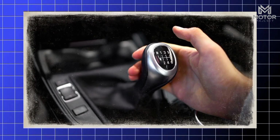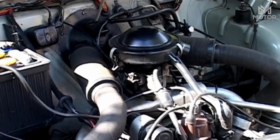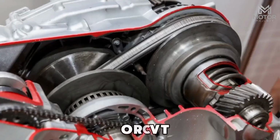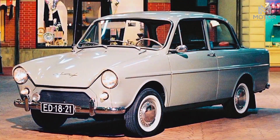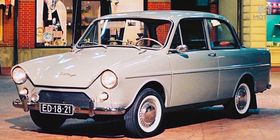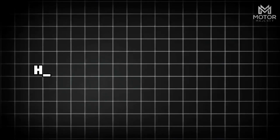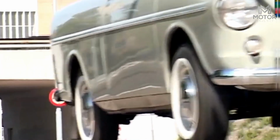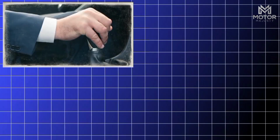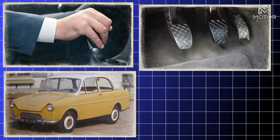Instead of traditional gears, the DF 600 used something called a continuously variable transmission, or CVT. Picture 2 pairs of pulleys connected by rubber belts that could infinitely adjust their diameter. It's like having an infinite number of gears. Here's the really clever part. The system was completely automatic and stepless. No jerky gear changes, no clutch pedal, just smooth, continuous acceleration.